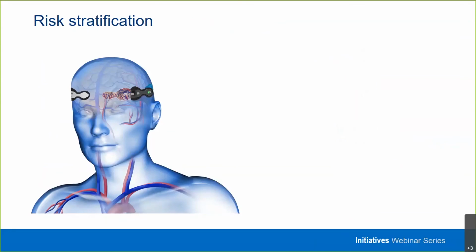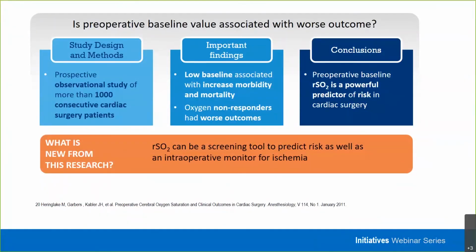Risk stratification: cerebral oximetry can be used to risk stratify patients. In this case, risk stratifying patients before cardiac surgical procedures. In this study from Germany, they looked at 1,000 consecutive cardiac surgical patients, and instead of looking very specifically at intraoperative cerebral desaturation data, they wanted to see what would happen if they looked at the baseline when they placed the cerebral oximetry pads on these patients before induction of anesthesia, before surgery. And what they found was that a low baseline was associated with increased morbidity and mortality.